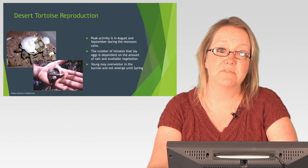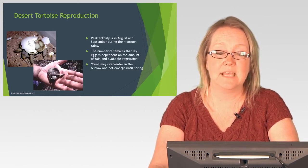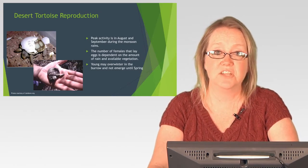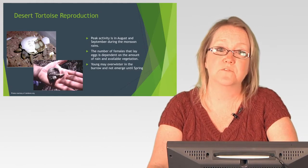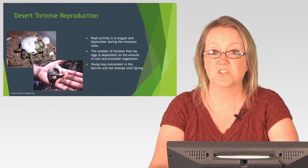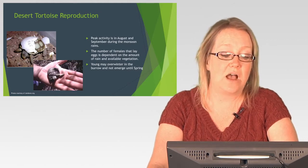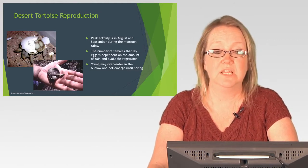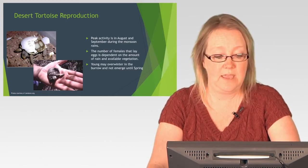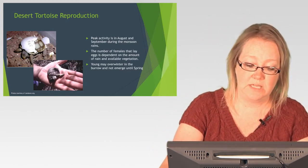And interestingly, every year the number of females that are able to lay eggs has to do with the amount of rainfall that year and the amount of vegetation available for them to eat. If there's not a lot of vegetation and not a lot of water available, females just won't lay eggs that season. So turtles could get threatened very quickly when there are years where females don't even lay eggs in a particularly dry year.